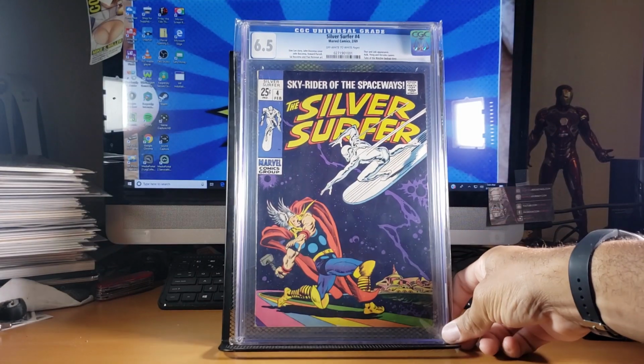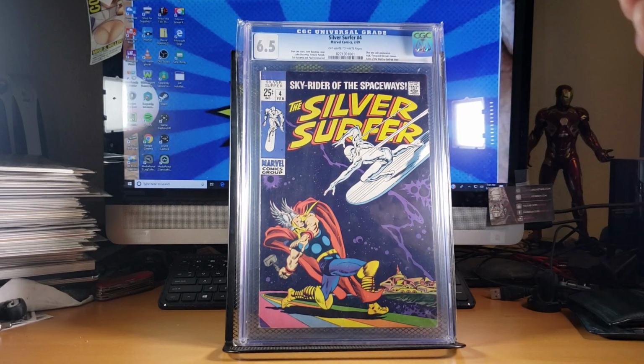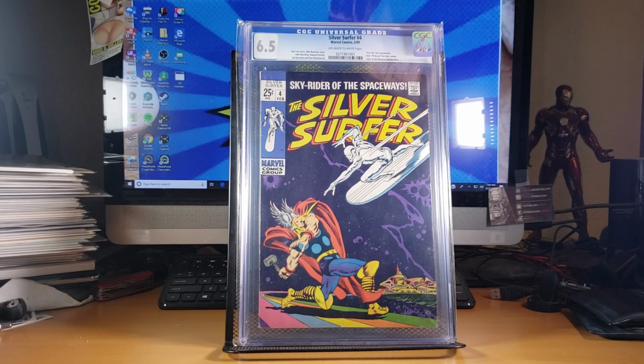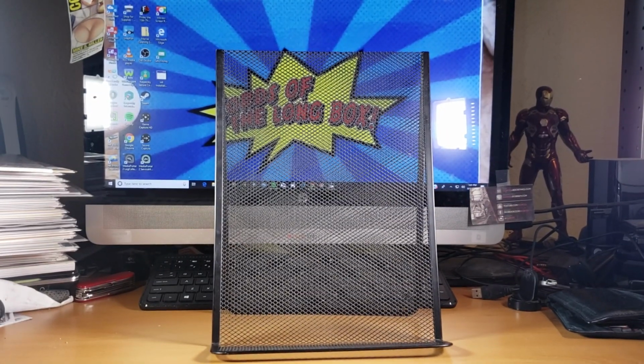Silver Surfer #4. That is a 6.5, off-white to white pages, and yeah, it's got Thor versus Silver Surfer. I thought that was pretty dope. You know, how can you not like that? So I got that. Running out of space here.